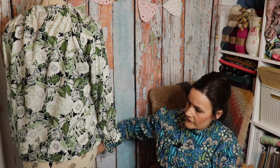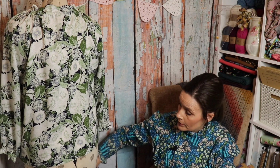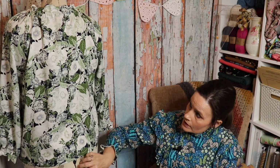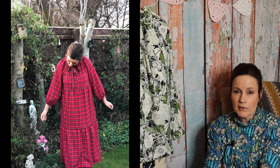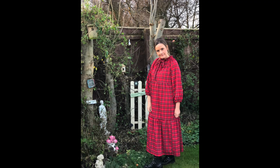And when she sent me this fabric, I knew it was going to be made into a Wilder Gown, but the blouse. Obviously the Wilder Gown last year was a big popular pattern, and I did the tartan version, the full length Wilder Gown, which I made for Christmas, which I wore over Christmas. It was gorgeous, but I still felt a little bit like I was wearing a nightie.